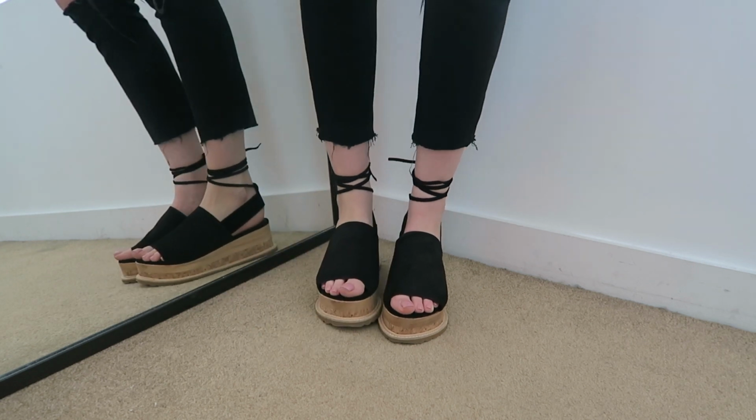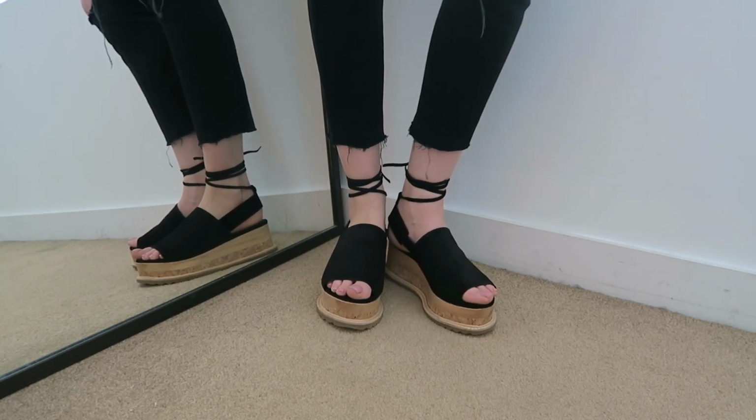As I said, I don't wear sensible shoes, but I would wear these in the rain. I wouldn't be put off by rain to wear these. And they just look so cool. I really, really like them.